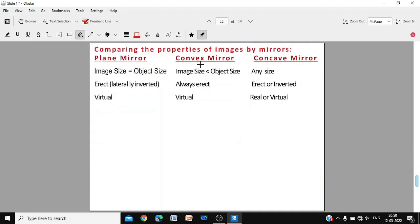Now we compare the properties of images in plane mirror, convex mirror, concave mirror. Plane mirror, image size equal to object size. Convex mirror, always the image is smaller. Concave, all the sizes are possible. Plane mirror, erect. Convex, always erect. Here both erect and inverted images are possible. In plane mirror, virtual. Here convex mirror, always virtual, but here both real and virtual are possible.